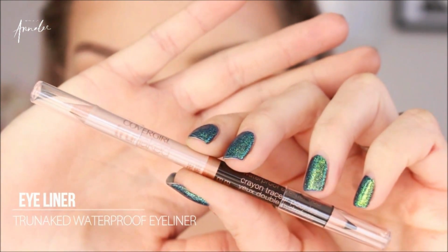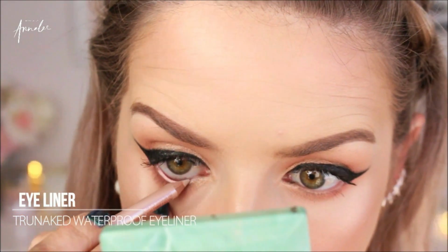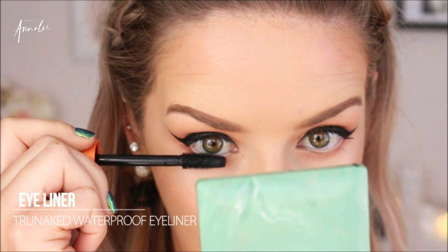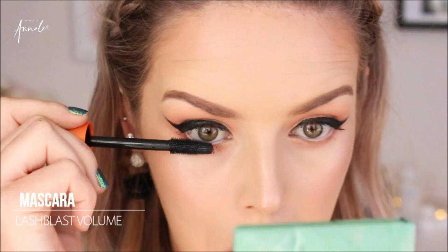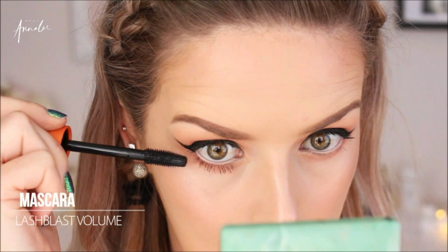Next, I'm going to take this Duo pencil by Covergirl. This is like a really nice pearly nude. It's not really a white eye pencil, and I'm going to run this in my waterline and just keep my eyes looking really nice, wide and fresh. Now I'm going to add a couple of layers of mascara to my bottom lashes, so I'm going back with that Lash Blast Volume Mascara.